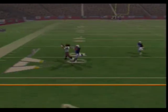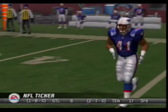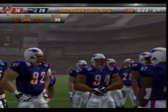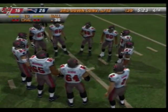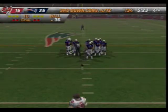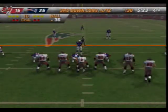They're coming with the blitz. Throws it. The pass is incomplete. He just dropped his fourth pass. The intended receiver on the play. Third and 8. Ball on the 36-yard line.